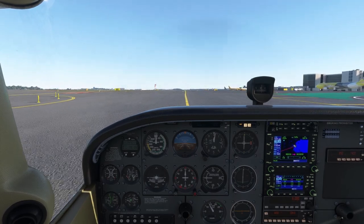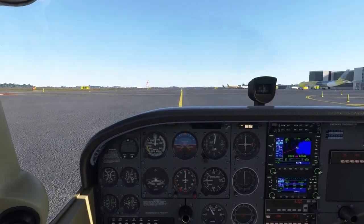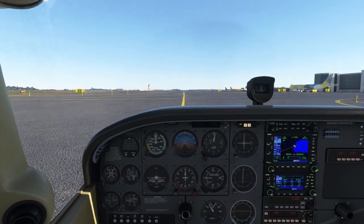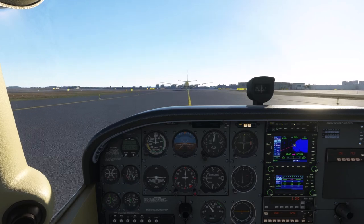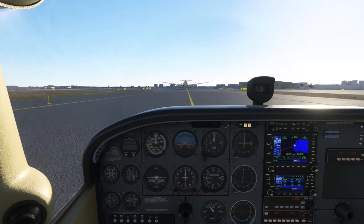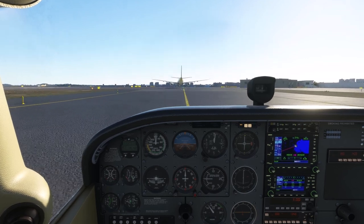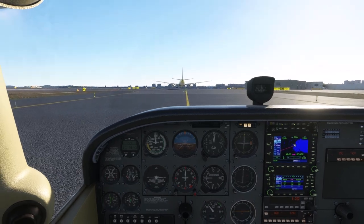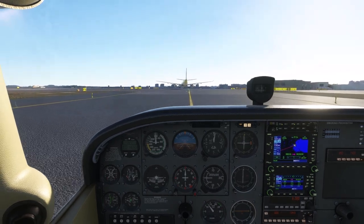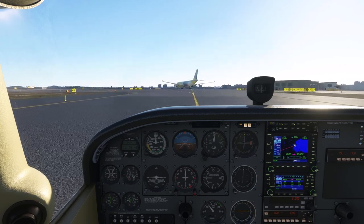Skyhawk 45 Juliet, give way to a heavy 777. He's going to make a left turn soon. Alright, we'll give way to the 777, Skyhawk 3545 Juliet. Thanks. 3169, Boston Ground, taxi to parking via Foxtrot Bravo. Foxtrot Bravo for Charter 169. Skyhawk 45 Juliet, contact Tower 128.8. Tower 128.8 for Skyhawk 45 Juliet.